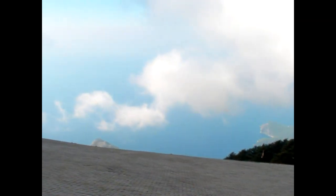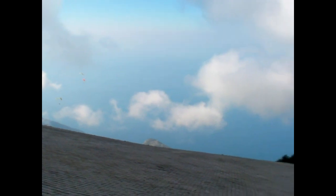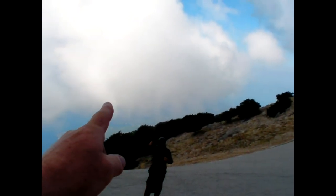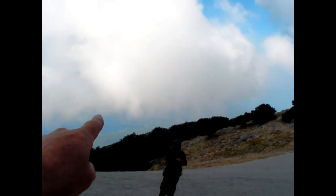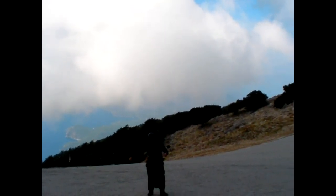Cloud base is just about the height of the hill. There are some thermals here. If you ever come to this site, be careful if the wind's off to the left here. Usually there's a cloud, as you can see there, and there's quite a good house thermal under that spine. You can see a glider going under the cloud. There's quite often a bit of lift going up on that side.